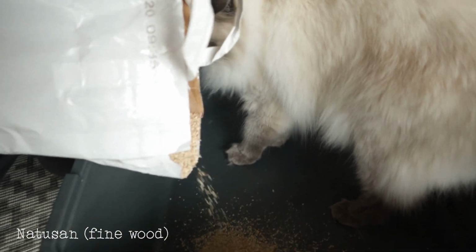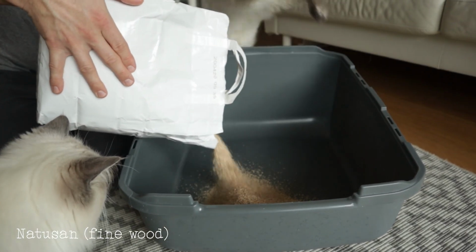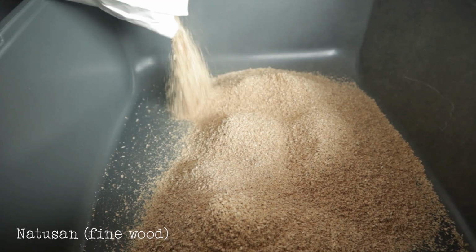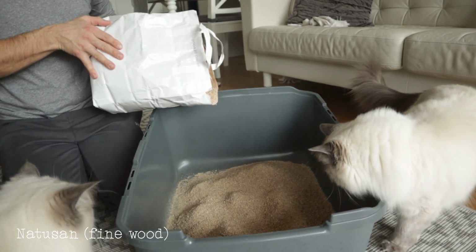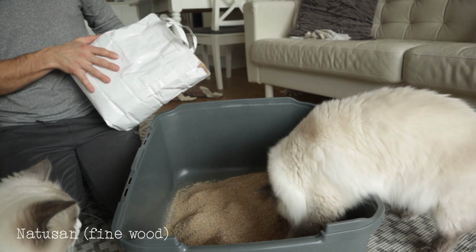I can see straight away there's quite a lot of dust coming out when filling up. And it's very fine. Very fine. Okay, so we're going to make sure that it covers the litter box nicely. Oh my god, so much dust. Whew. I don't like it.